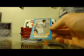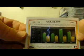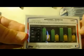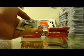We got a blue. I don't think it's an auto, nope. Yeah, usually in that situation. Cole Tucker, 294 out of 399, blue paper. Michael Chavis, blue refractor, 346 out of 399. Chavis, Stewart, refractors.